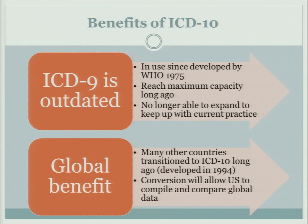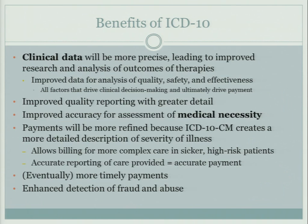By converting, there will be a benefit globally because many other countries transitioned to ICD-10 long ago. It was actually developed in 1994. That's how long we've delayed it coming here. But once we convert, we will be able to compile and compare data globally. And that, you will find, is going to be crucial to our future.